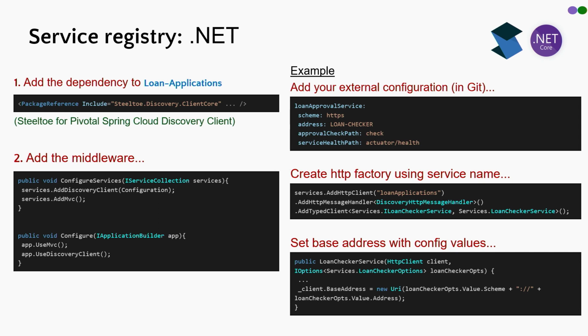So from the .NET side, again, we're going back to the Steeltoe Framework. We're going to bring in a discovery client, and this is pretty straightforward. One of the bigger differences between the Spring Framework and .NET Core is that Spring adds your middleware and marks it all for use automatically, with annotations. In .NET Core, they went a little different route where you have to add and then use your middleware. So that's what we do here.